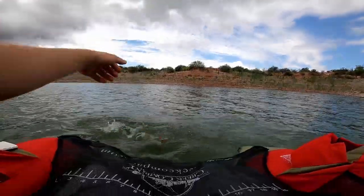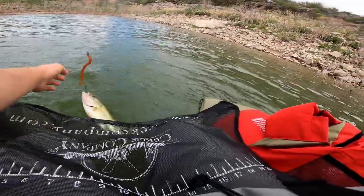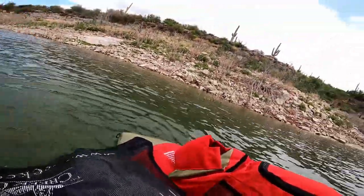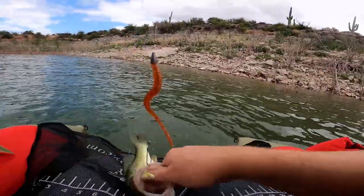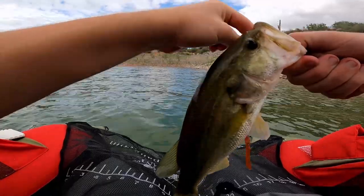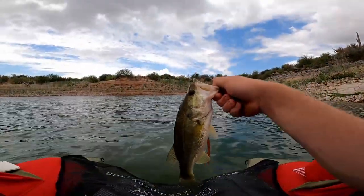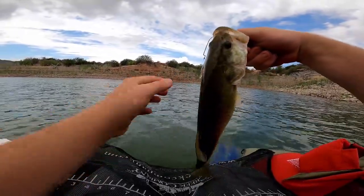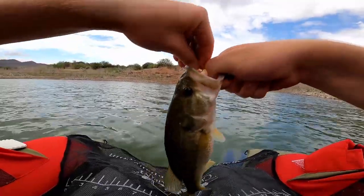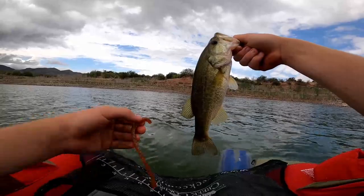Oh, I think I was wrapped up in a tree when I first hooked him. Watch the hook, buddy. Because he felt really heavy when I first hooked him, I got all ecstatic about it. But hey, we are catching them nonetheless. That is once again the same color worm, Vulture Baits VB Grackle in the petrified color.